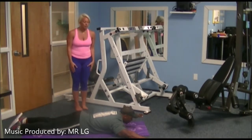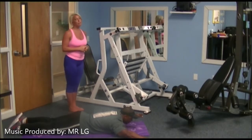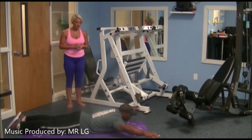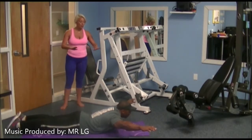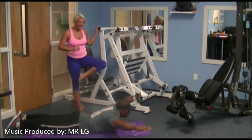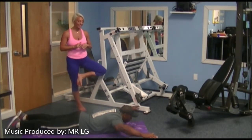So what Emmett's going to do is slowly and at the same time, he's going to lift his arms up and by extension, lift his chest up a little bit off of the mat. So go ahead and do that for me slowly, Emmett. Slowly. And let's see how high you can get. Once you get to your top, right there, beautiful, I want you to hold it. 10, 9, 8, 7, 6, 5, 4, 3, 2, and slowly with control, come on down, slowly, control it.